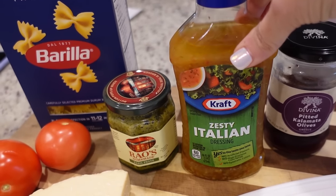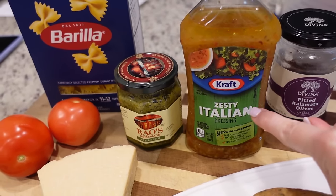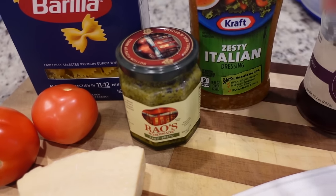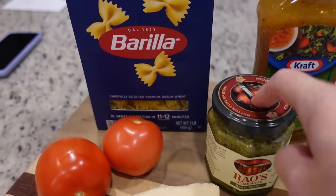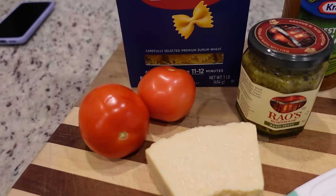I've got this. I had bought this for a recipe. And honestly, we usually use Olive Garden Italian dressing. So I want to use some of this up. So I thought, what if I mix that with a little bit of pesto? Because that was in the fridge too. And then I've got some bow tie pasta. We have a couple of tomatoes that need to be used.